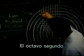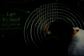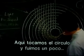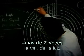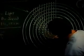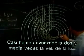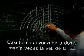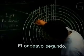The 9th second. Here we've touched the wheel, and we've gone just a little bit past 2 times the speed of light. The 10th second. All the way to here, we've almost gone 2.5 times the speed of light on the 10th second in the innermost wheel. The 11th second.